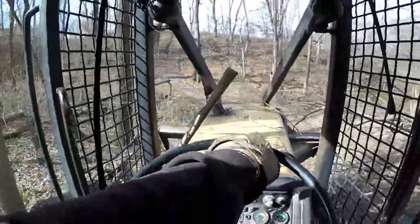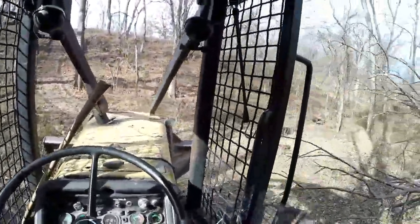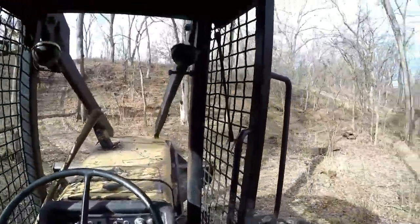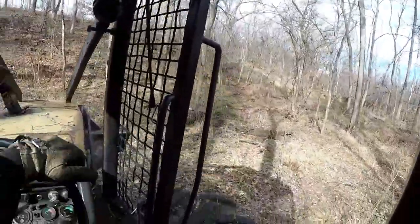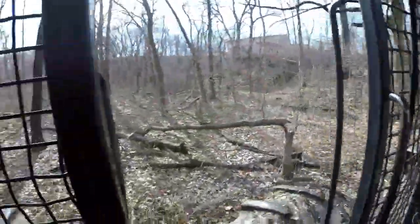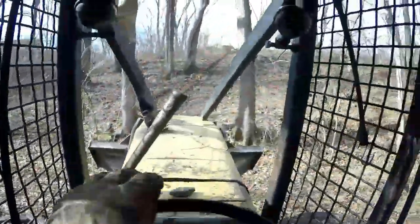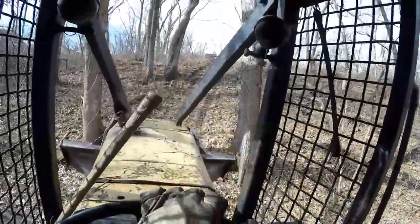I'll have to push these treetops around when we get done, so I can kind of make this place look nice. They've got several trails going through here, and we sure want to keep it to where they can use it and utilize it for recreation, whatever they do with it. We'll see if we can climb up this hill right here.